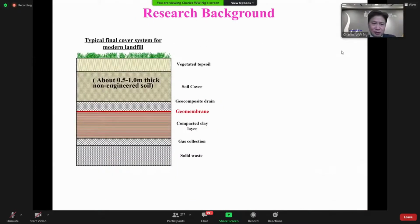Here is just a typical modern landfill cover. I'm going to show you on the left-hand side here a vegetated topsoil, and also an engineered soil layer for the plants to grow, and then a composite drain, and the geomembrane. That's the material I'm proposing we can get rid of, to minimize a lot of problems. And then below that is a compacted clay layer, and then gas collection, and then solid waste.